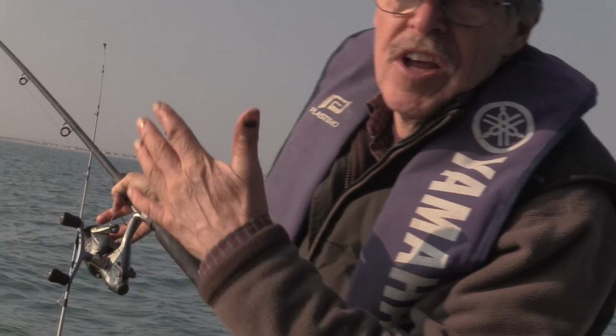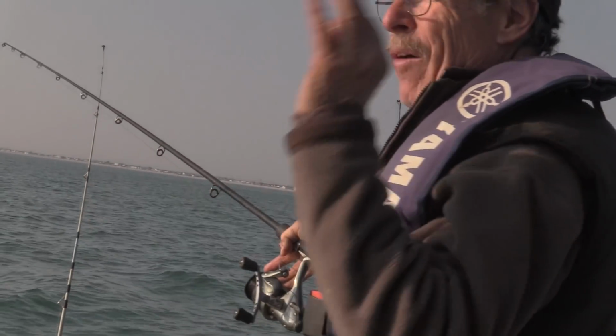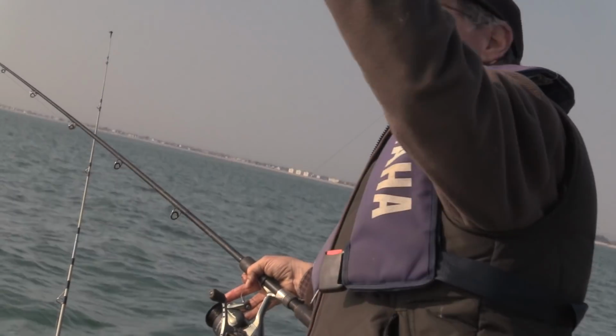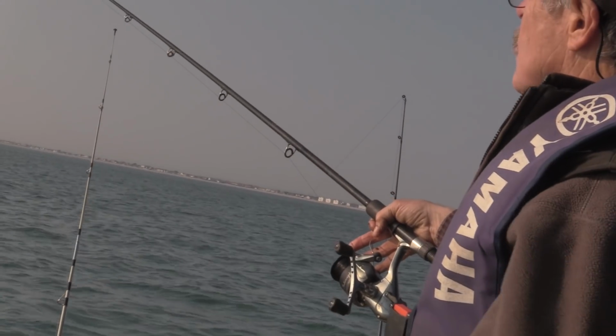I'm actually casting it down tide. The tide's starting to ebb now. So I'm hoping I might get a decent fish on the big bait. So I had one up there and I've wound that one in. I had a whole crab on. I had nothing on that, so I've gone back to squid now.